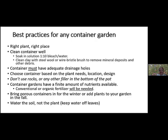Always water the soil and not the plant. You want to keep water off the leaves because that encourages fungal and bacterial diseases if the leaves get wet and stay wet. Watering in the morning is a good idea because then if the leaves get a few drips on them, it's able to dry out during the day.